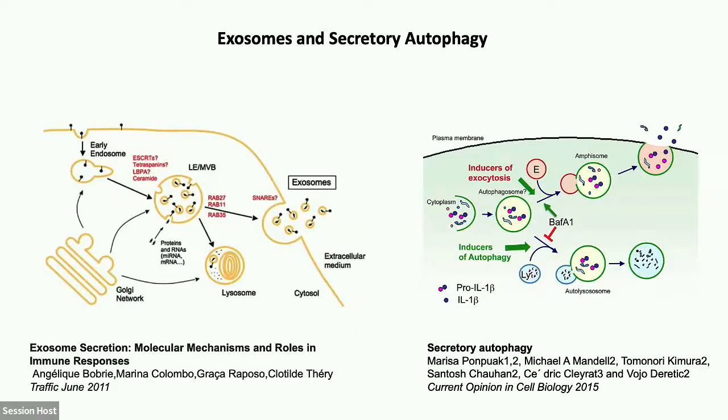This is just a slide that shows you that exosomes come from late endosomes or multivesicular bodies, and they fuse with the plasma membrane and then are released into the media. There's another pathway called secretory autophagy, shown on the right, where basically this autophagosome that forms can either fuse with a lysosome and undergo degradation, or it can fuse with a late endosome, the multivesicular body, form what's called an amphosome, and can be released into the extracellular medium. We think that's what's going on here.